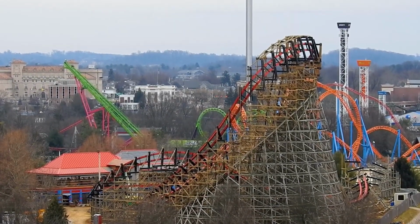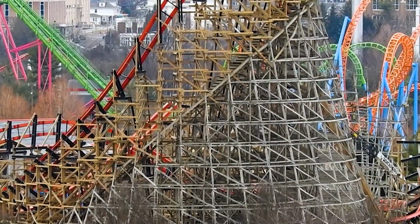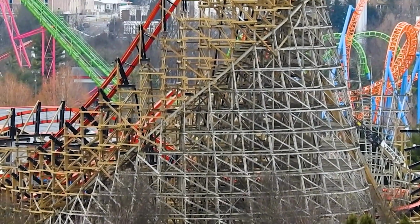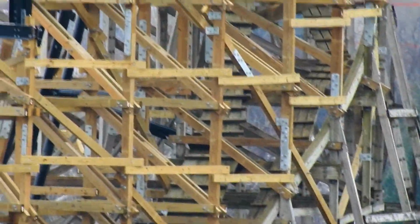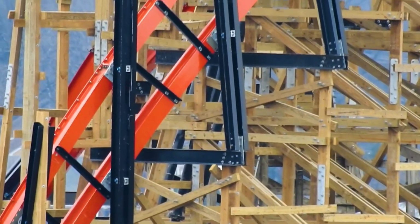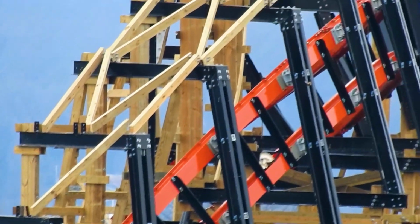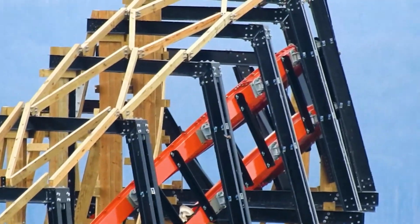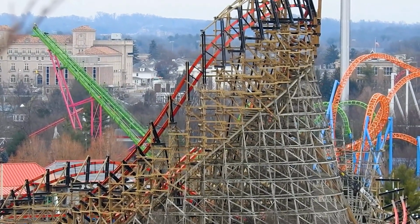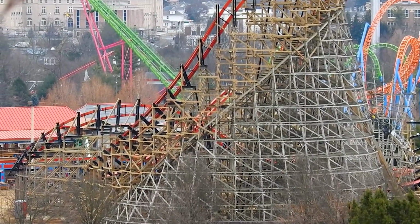And of course, this view really shows you how they're reusing the old structure and adding on more than any part of the coaster, because you can see that old grayer wood and then the brand new wood there. And of course, over time, with pollution and sun fading, that wood will match the wood below it. But it really shows you the differences. And they've been adding on to the previous structure to strengthen it in many, many ways, doubling up on some portions.